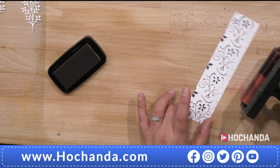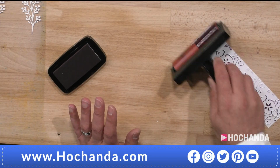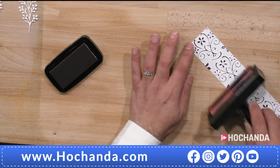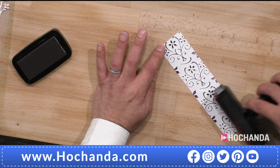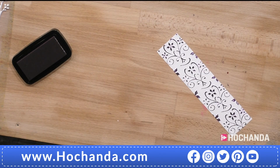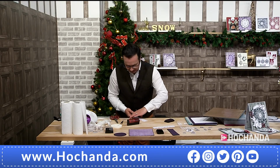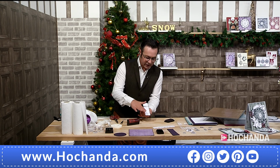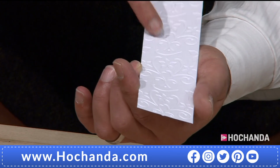Look how that brings out the detail, though, in that embossing folder. If I get time tomorrow, I have planned all my demos, but if I do get time tomorrow, I will show you how this looks on the deboss side as well. Because the deboss side is amazing. I can't do it now because it's still wet. But on this side, we would end up with a solid colour where the ink is, and then the recessed areas would be left white.